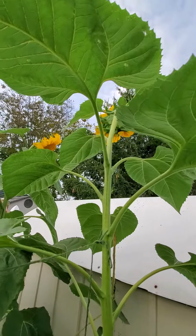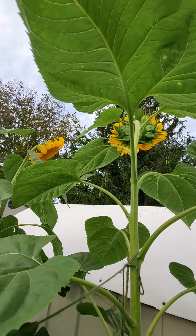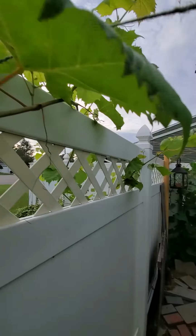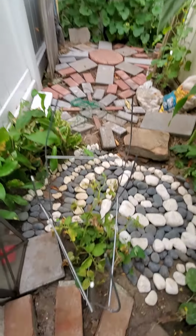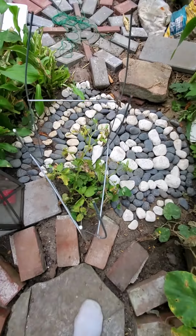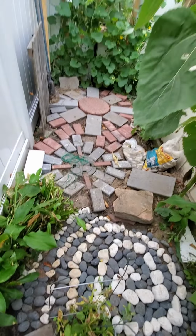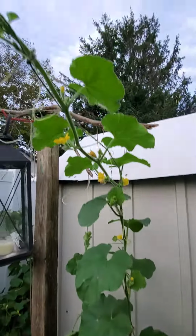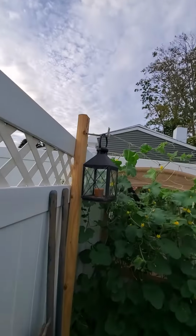Sunflowers, check them out. Fully bloomed. We got some grapes on the left again. Potatoes chilling at the bottom. There you go. Pull those out too. What do we got here? We got the Milky Way of rocks. The Rocky Way. Some more melons over the top, yeah.